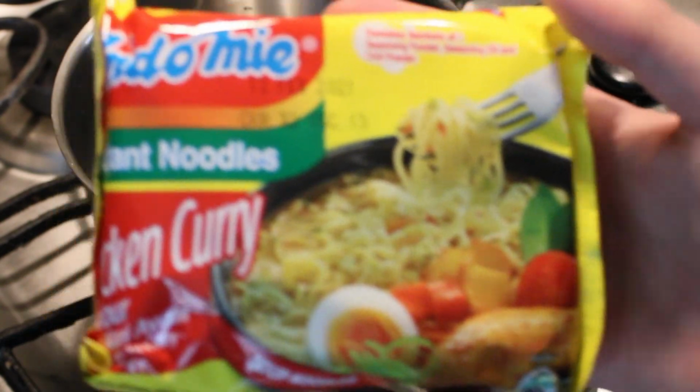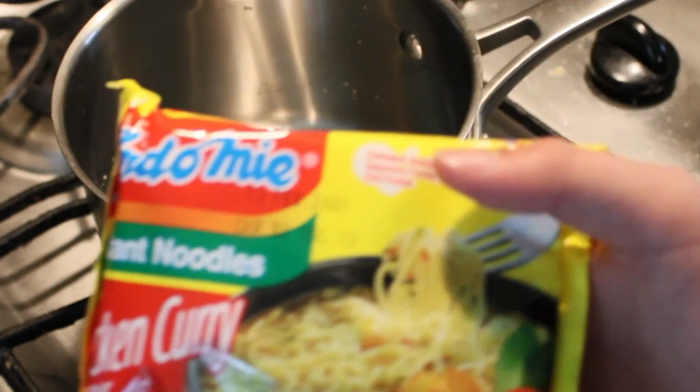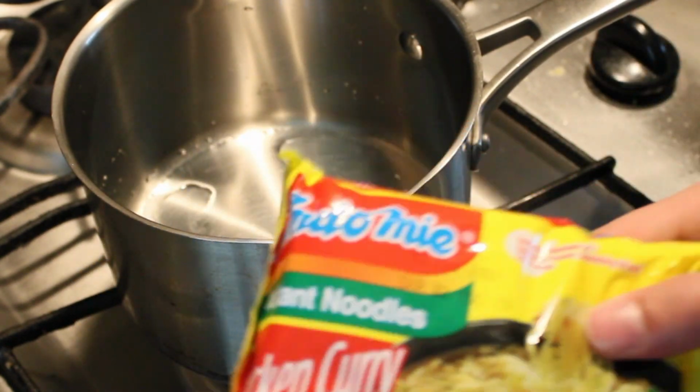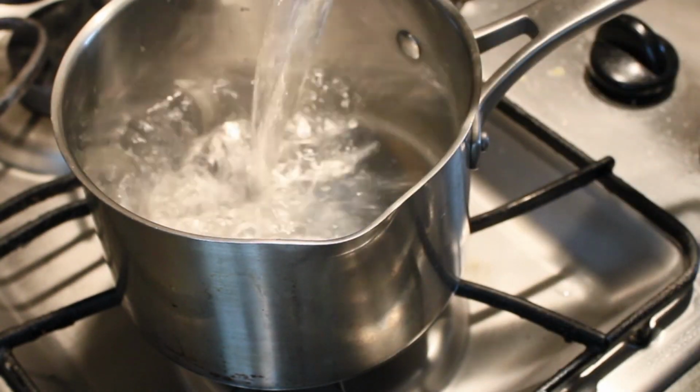We have Indomie chicken curry noodles. These really do taste like a chicken curry. They're slightly spicy, very savory, very flavorful, and very tasty, and they also have enough calories to get you through a day productively. So to cook this is actually very simple. Bring 4 cups of water to a boil.